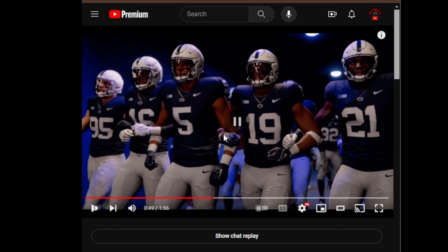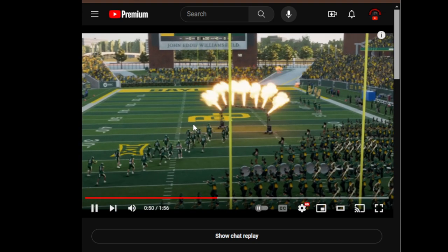Yeah, and then the next thing, you get Penn State locked arms like James Franklin makes them do before every game. And the detail on these players is just real. It's crazy. And then you get Baylor running out. I don't think I included them. No, I did include them.